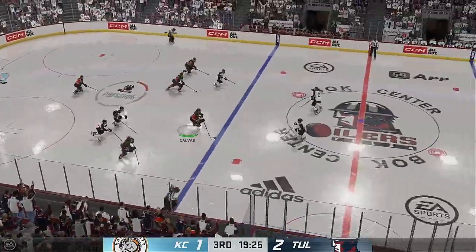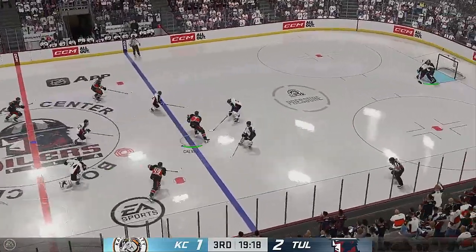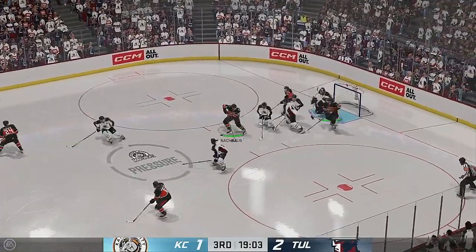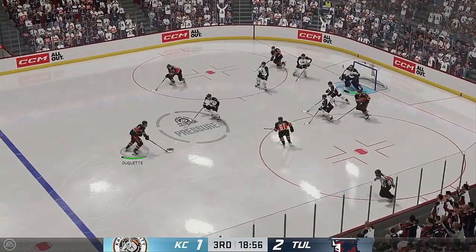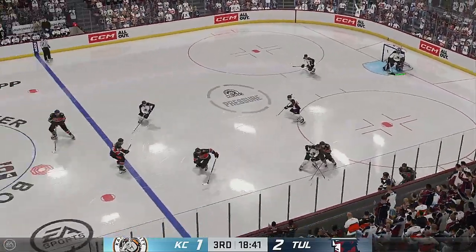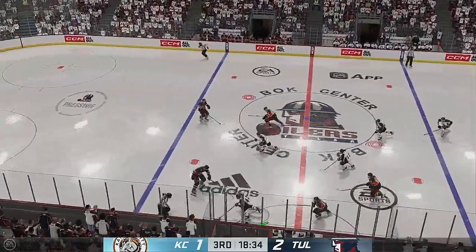Swoops in off the wing to grab the puck after the centerman tied him up. Quick feed to Knackball. Takes it to the front. Quick pass to Duquette. Here he is, wrists it on net. The Oilers have it against the wall. Here they come up along the wing.